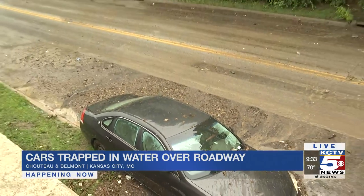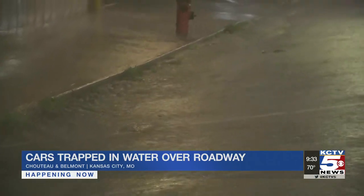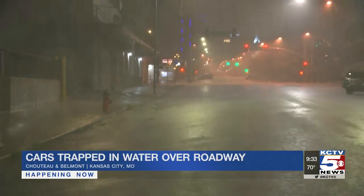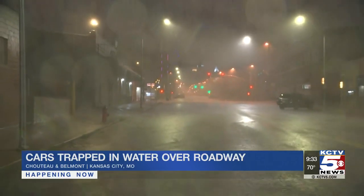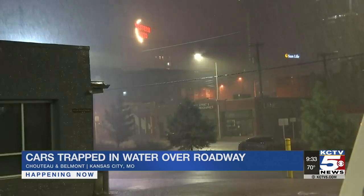Let me give you a look at what it was like when there were actually 3 cars stuck here. At one point, there were 3 cars. This all happened around 7 this morning. The good news, again, nobody was hurt. We have seen tow trucks come through here and pick up the other cars since we've been out here.